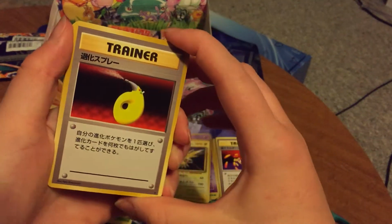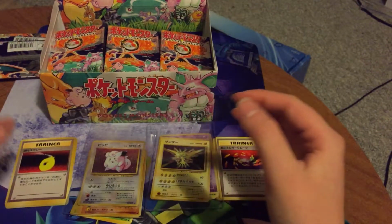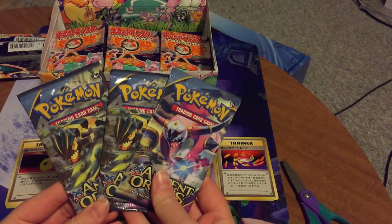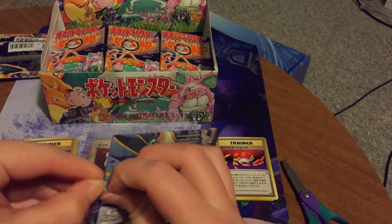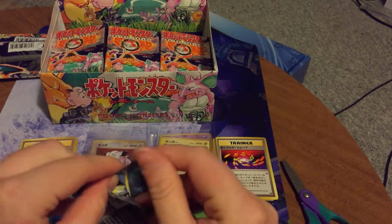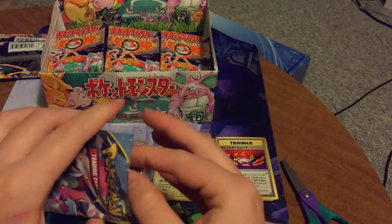So another trainer card. I don't know what this is. I think it's like de-evolution spray or something. But now we can move on to our XY packs, which are going to be Ancient Origins. And these are my last 3 loose packs. And I'm getting kind of low on loose packs, so I'm probably going to have to do some light purchasing here in a couple months or something.